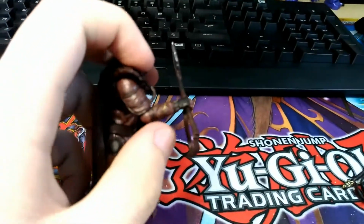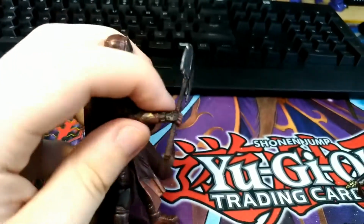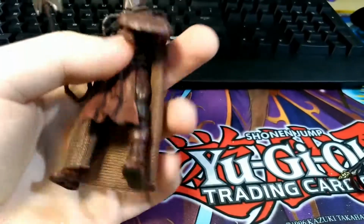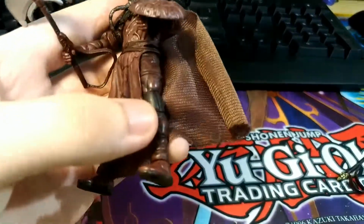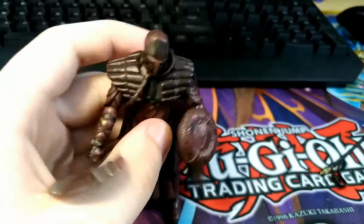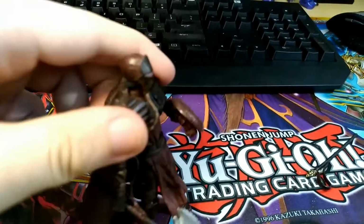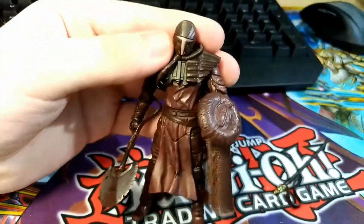Ball hinges at the elbows, which could bend a little more, but they're not too bad. And swivels at the wrists, swivel at the waist here, swivels at the hips, and ball hinge knees and ball hinge ankles. So he has a lot of articulation, especially for today's standards for 3 3/4 inch figures. He is super articulated, so that's super cool.